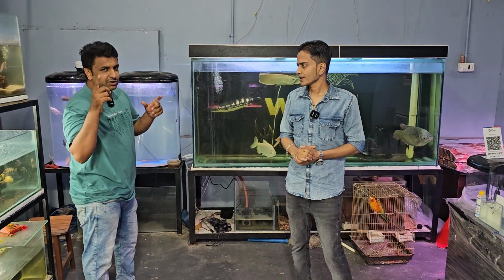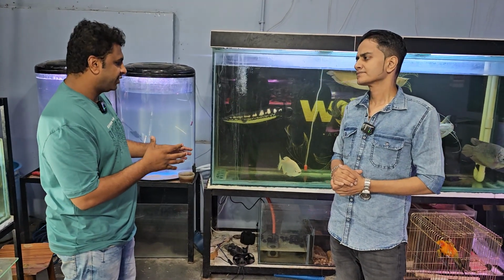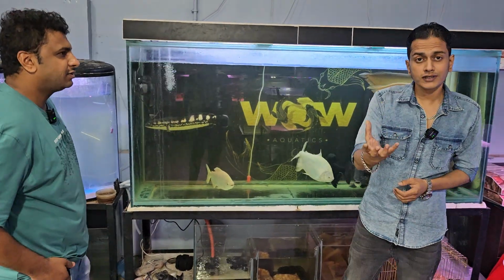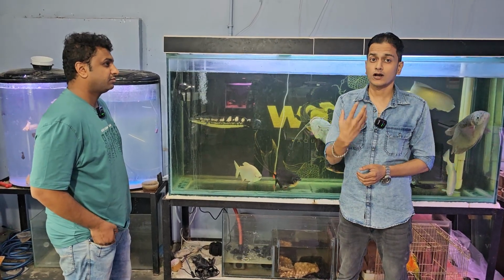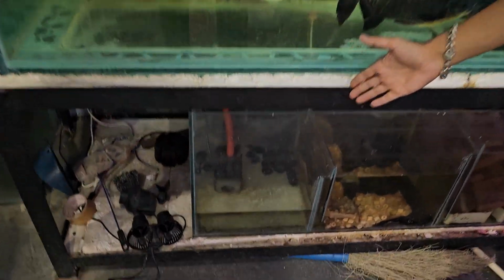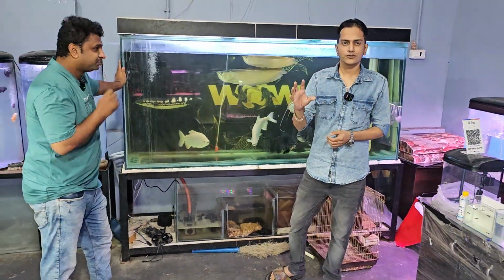Sorry for stopping, I have one more question. The main problem with sump filtration is noise, but here the sump filtration is very quiet. See, this all depends on what kind of motor you invest your money in. Low quality motors make a lot of noise. The one I'm using right now is a Sansan 3500. This is a very nice motor. It doesn't make that much noise. That is the kind of motor you need to use.